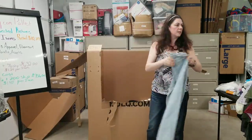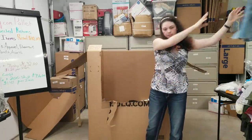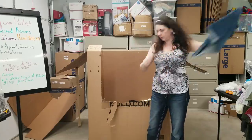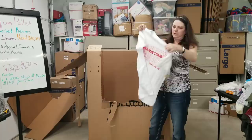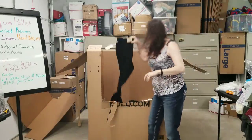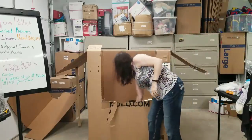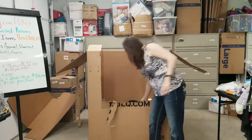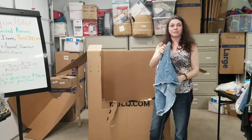Blue jeans. Blue jean shorts. Blue jean skirt. T-shirt. Pair of black jeans. Regular blue jeans. So lots of jeans at the bottom of this. Oh, there's a skirt for you. Look at that.